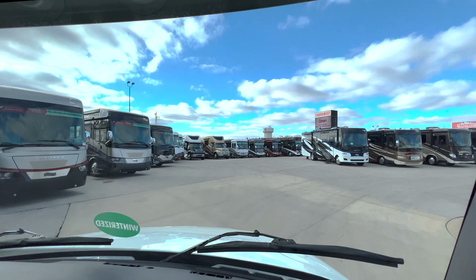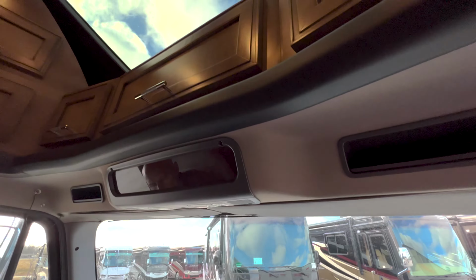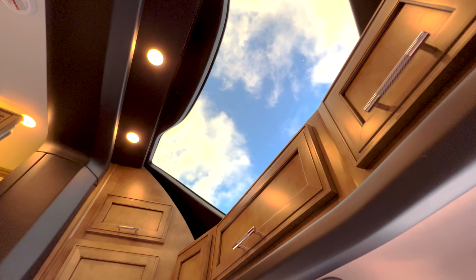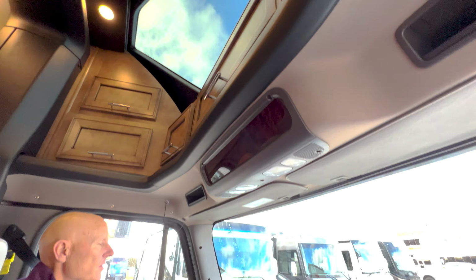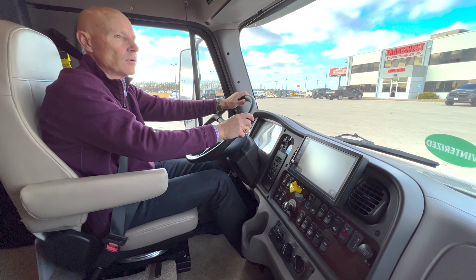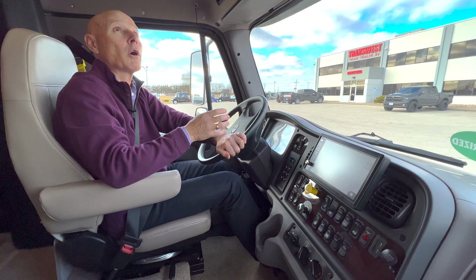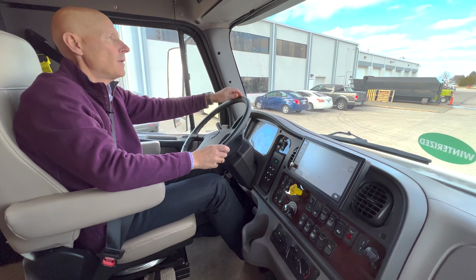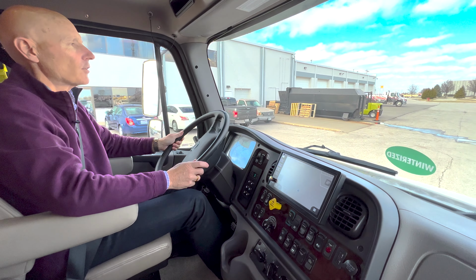And as unique to Newmar has the sky window, I call it, in lieu of a cab bunk over. And there's a power shade on that that'll let you bring that shade down if it's too much sun for you. But when you're at a parking spot or in a campground, it really gives you that Class A feel of openness and space, especially when you're walking back in the living room. And again, it's the only one in the industry that does that. Plus, when you see on the outside, it gives it a really nice streamlined look and will help aerodynamically also.